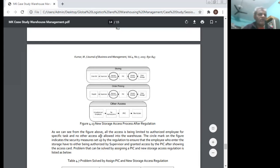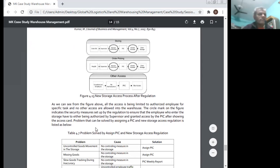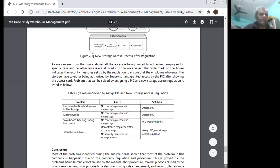As we can see from the figure above, all access is limited to authorized employees for the specific task, and no other access is allowed into the warehouse. The circle mark on the figure indicates the security measures set up by the regulation to ensure that employees who enter the storage have to be authorized by the supervisor and granted access by the PIC after showing the access card. Problems that can be solved by assigning a PIC and the new storage regulation are listed below.